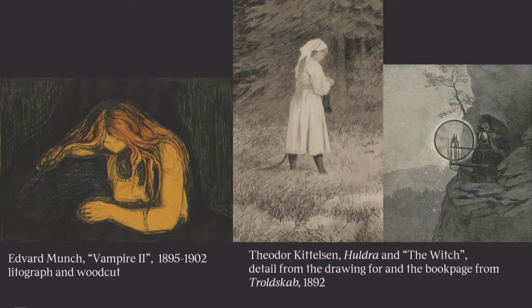Assuming that Kittelsen was well aware of news concerning the cholera epidemic, he was also inspired by currents within art and literature. The new romanticism focusing on anxiety, dark and threatening drives, including the dangerous woman, La Femme Fatale, who we know from, for example, Edvard Munch's Vampire. Kittelsen's Huldra, the ethereal mermaids from Jomfruland, and the witch figure from Trollskap can also be related to this theme.